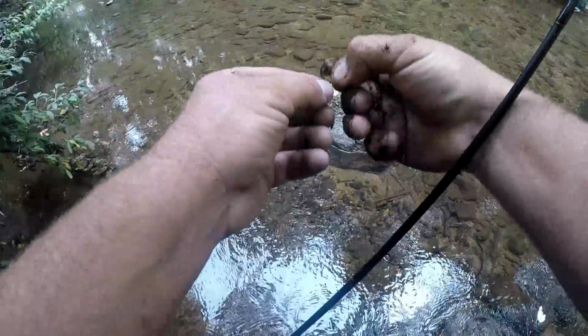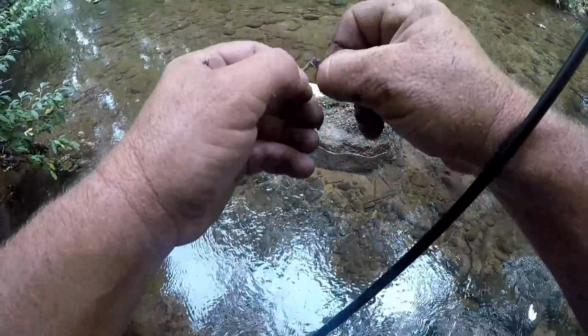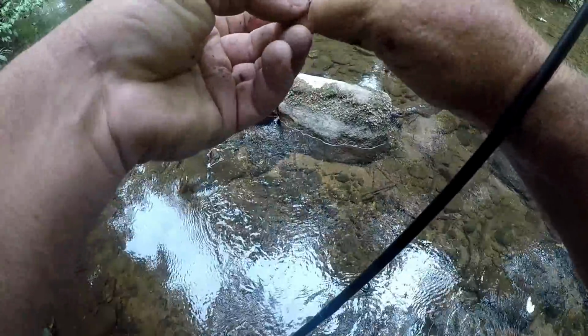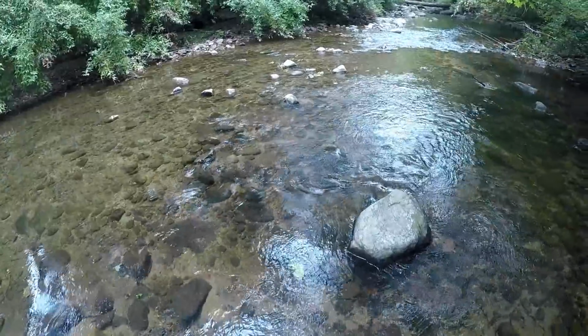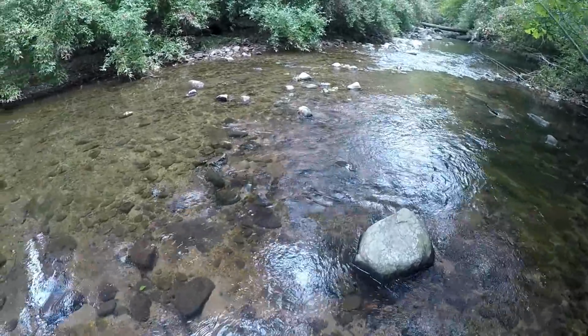So we're gonna hook this worm as many times as we can, so we don't lose this valuable worm. We're having a hard time finding a lot of worms, so the more times we hook him, the better off we're gonna be. So hopefully we won't lose this worm. All right. Ooh, I just had a good bite right there.